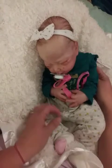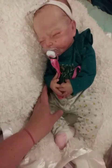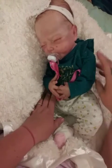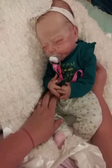Anyway, everybody, I've got my little pumpkin right here all fixed up. She's finally out of that swimsuit, not cold anymore. And she just looks so cute in her little nightie suit. That's a good color for her.